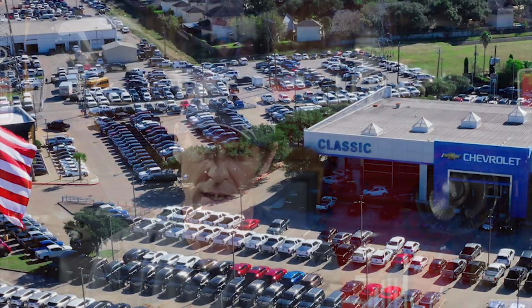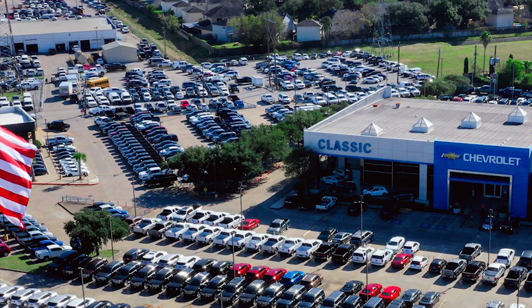The one I will mention is Classic Chevrolet Sugarland. They told me they would sell me a Corvette C8 at MSRP, whatever the website said at the time my allocation came up. So if it's a 22-month waiting list, and 22 months go by, I would pay for the Corvette at whatever the website price was for the car with those options at that time, 22 months in advance or whatever.